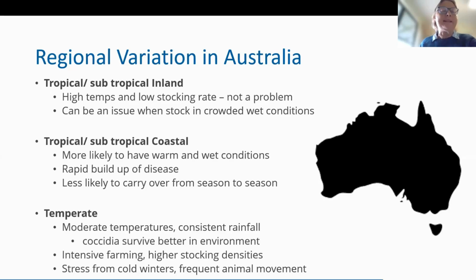Where we probably see a lot of problem is more your coastal areas. And I note that a lot of people here are from New South Wales. I think this is definitely a problem we see a lot in New South Wales, where you've got warm, wet conditions, where those oocysts will sporulate within a couple of days and infect animals really quickly. So you can get a rapid buildup of the disease. But what we don't see is generally carryover from season to season.